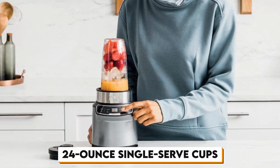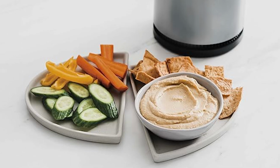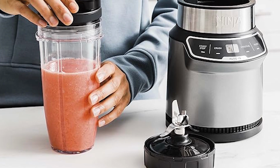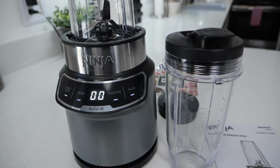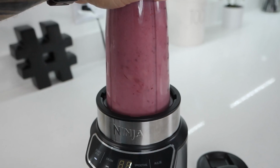The blender comes with two 24-ounce single-serve cups that double as blending containers, complete with spout lids for on-the-go convenience. Its compact design ensures it fits seamlessly into any kitchen space, while its durable construction promises long-lasting performance. If you're seeking a reliable blender that combines power and ease of use, the Ninja BN401 is an excellent choice for your kitchen.